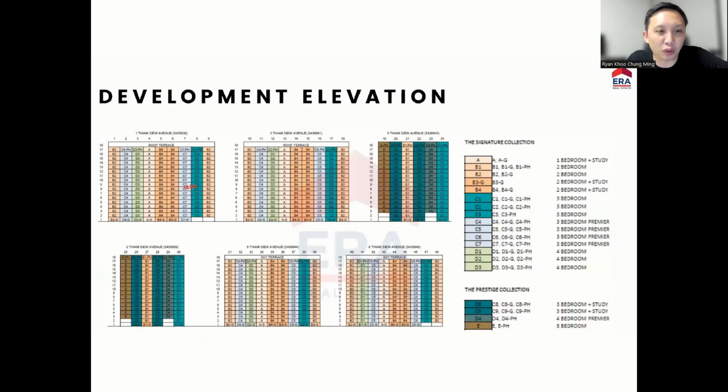Okay, so in terms of project elevation, you can see that the prestige version, which is the high-end one with the private lift, right? They have 3 plus study, 4 bedroom premium, and a 5 bedroom. Okay, so only big units in the prestige block, which is the number 2 and number 5, right? The signature, which is the standard version, they have all the sizes from 1 plus study until 4 bedder also, right? But this 4 bedder is not as premium as this 4 bedder. I've seen the floor plans. Okay, but you still have 4 bedder here. But this one is about 1,002 square feet plus one.